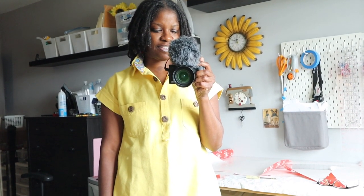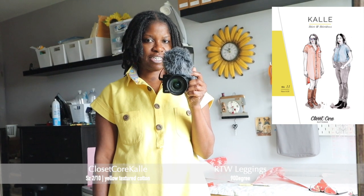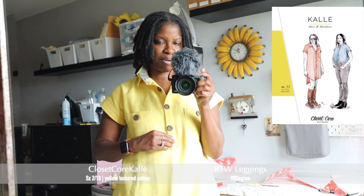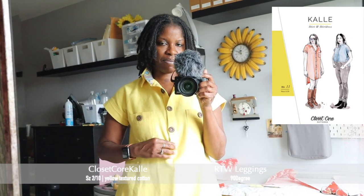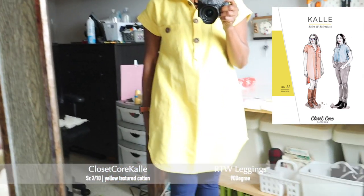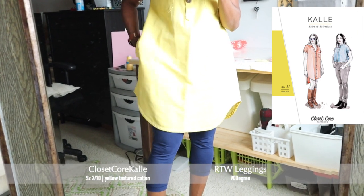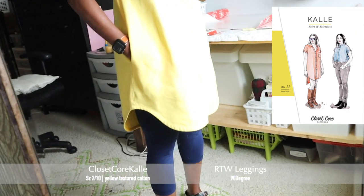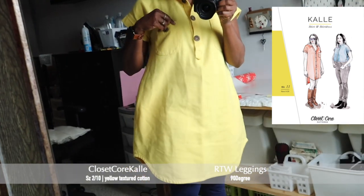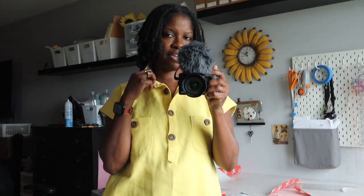This is the Kalle Shirt Dress by Classic Core Patterns in this textured yellow cotton that I got from my mother-in-law. I believe I went with a size 2 at the top, 8 in the hips. It goes down to right above my knees, a couple inches above my knees. It has inseam side pockets, also chest patch pockets. I did a contrasting fabric on the inside collar, and it has these wooden buttons that I love.